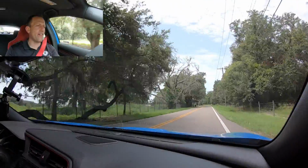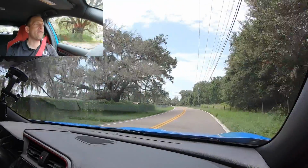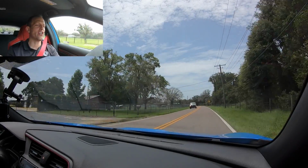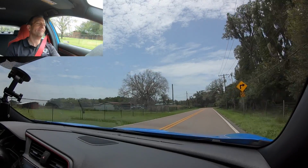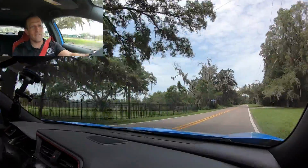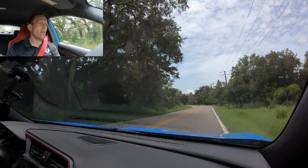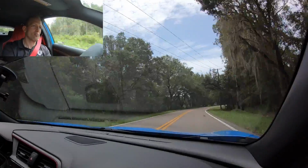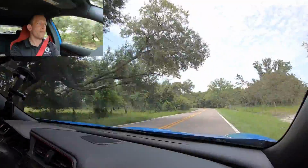All right, guys, we left the undisclosed location. We're in the Honda Civic Type R with the revisions for 2020. It's got that auto rev match downshifting feature. Down into first. On throttle. Look at the grip. Brakes feel phenomenal. Look at this. Look at this. She sticks.